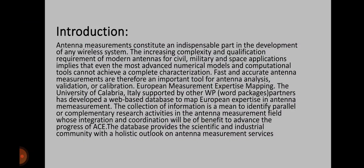European Measurement Expertise Mapping. The University of Calabria, Italy, supported by other work package partners, has developed a web-based database to map European expertise in antenna measurement. The collection of information is a means to identify parallel or complementary research activities in the antenna measurement field, whose integration and coordination will be of benefit to advance progress. The database provides the scientific and industrial community with a holistic outlook on antenna measurement services.